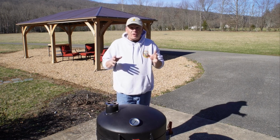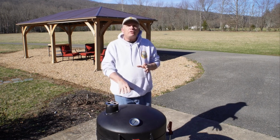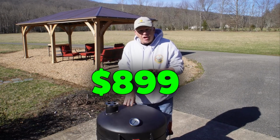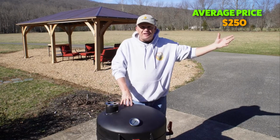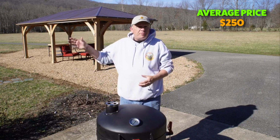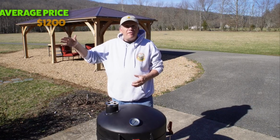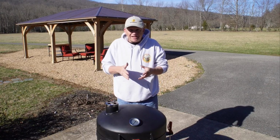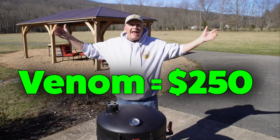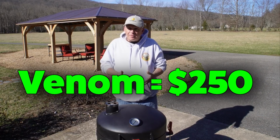All right, folks, let's talk pricing. Now, the retail price of the Spider Grills Huntsman is $899. When you compare that to an average price of a kettle style grill, let's say $250 on average, or the average price of a Kamado style grill at $1,200, this becomes a very good value. But add to that the set it and forget it technology of the Spider Grills Venom that the other 2 don't even have. Makes this a pretty hard value to beat, guys.